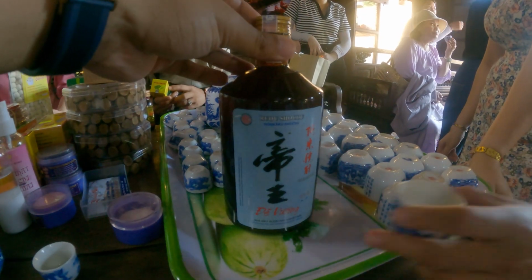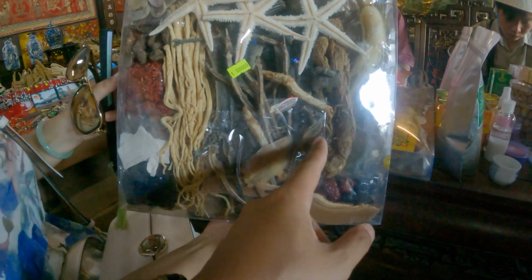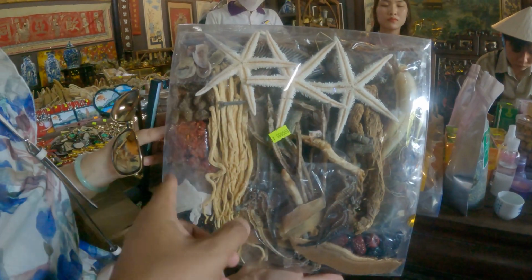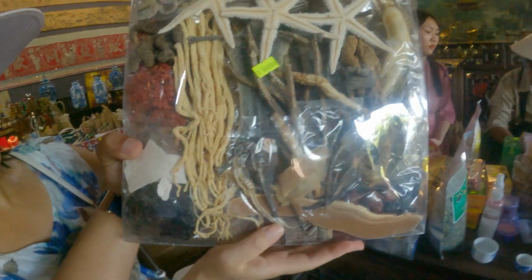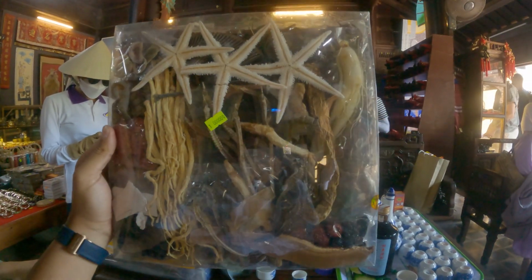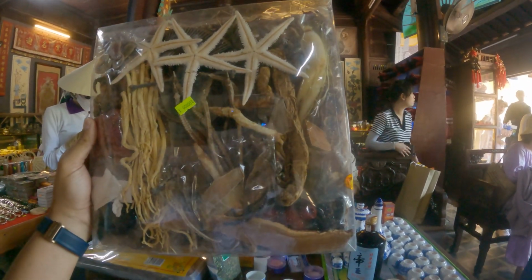This is the ingredients. So this is the wine. And that's the ingredients for the wine? Yeah. Wow, look, you've got dried seahorses. All of this was in this wine. Wow. Starfish. Mushrooms. All sorts of snake. I drank some snake. Good lord. Oh, ginseng is in there. Wow.